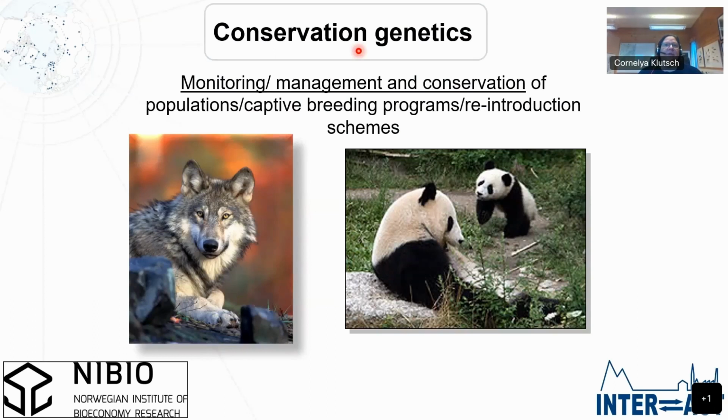For example, the panda had big problems to survive in natural populations, and a breeding program was initiated to actually help this species to survive. And on the left-hand side, I have put a picture of a gray wolf. It's a species that has been hunted quite a bit in the past and is now partially reintroduced to certain geographical regions. And also there, genetics can help to monitor the recovery of those populations and reintroduction schemes.